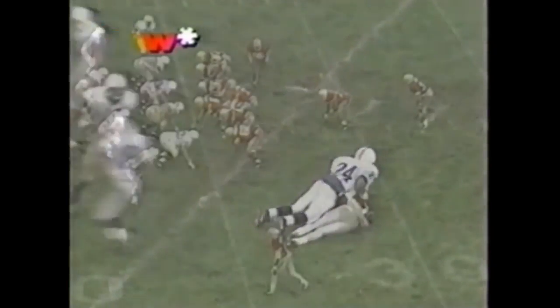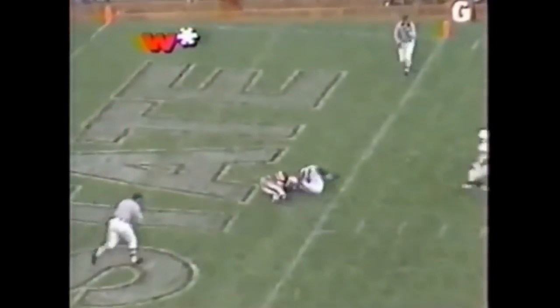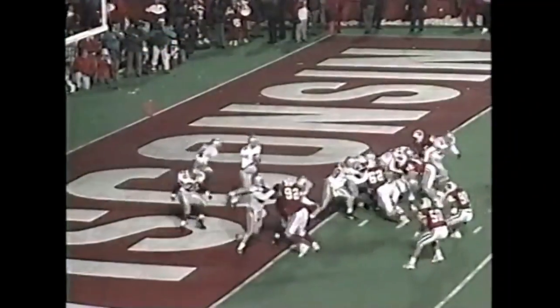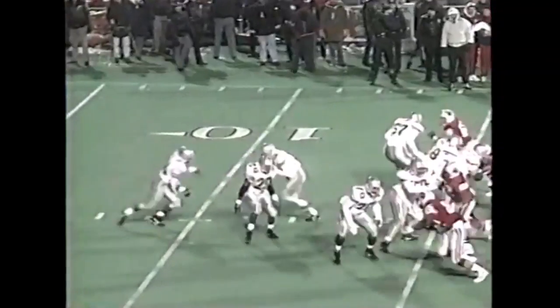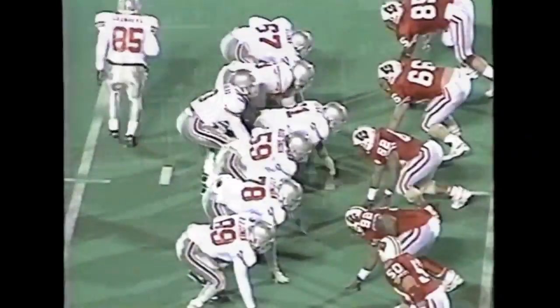Good protection for Powers. Completes the pass to Galloway, and Galloway, third and two. Brett Powers gets his pass away, and then it's wide open. Touchdown, Joey Galloway. First, a strike to Joey Galloway to the 16. Then, in a split second, the Buckeyes are in Wisconsin territory on another Powers to Galloway connection.